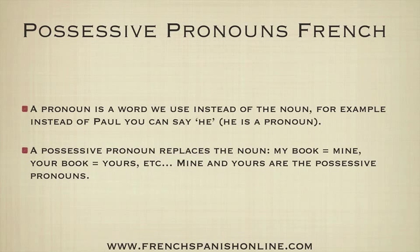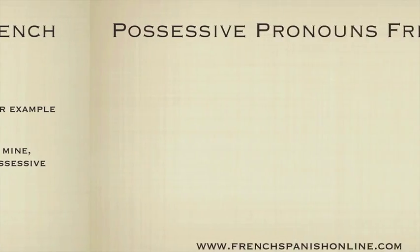For example, my book. My is the possessive adjective here, and book is the noun. Instead of my book, you can just say mine. Your book, yours, etc. Mine and yours are the possessive pronouns. It's what we are going to see in this lesson, but in French.